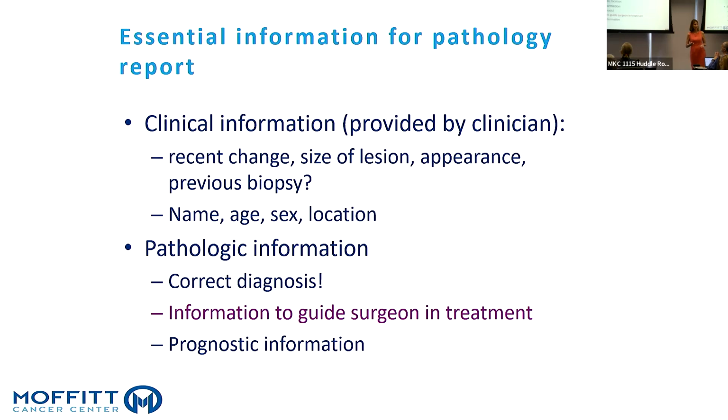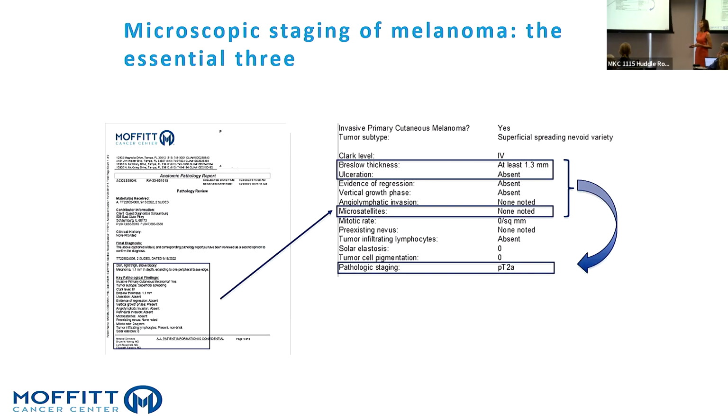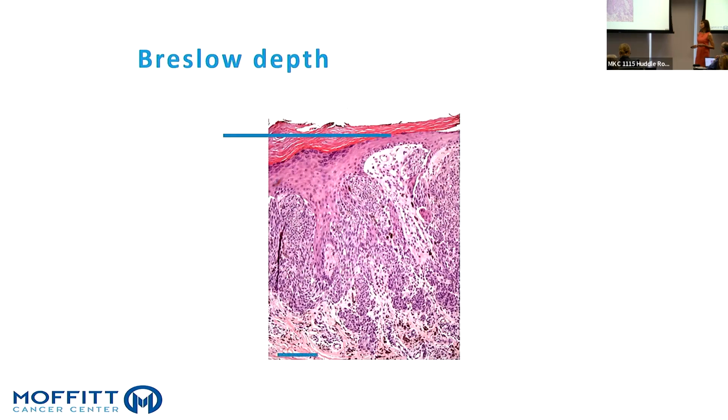So now we've come to the near end where we've decided that a lesion is in fact melanoma. Here is again that example of a biopsy report showing melanoma. I showed you, you've got this really long column of things here. What is this? These are the prognostic and staging features. There's a lot of them, but really the ones that matter are the tumor depth, the presence of ulceration, and the presence of microsatellites. And those three aspects go into the final staging of the lesion.